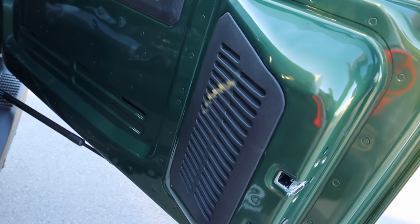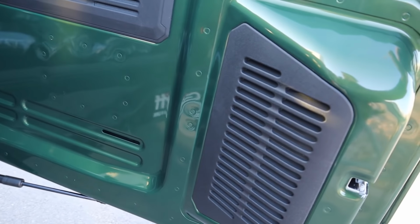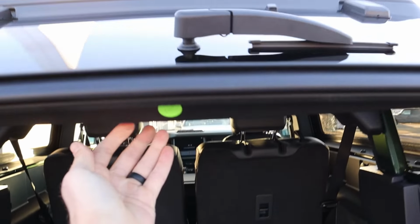So here's kind of like the first one with the tailgate. And then you have to push it beyond this, and then it'll fully open by itself. Don't try to throw it or anything. Just let it do its own thing so you don't break it or anything like that.